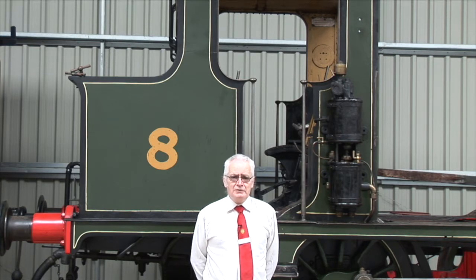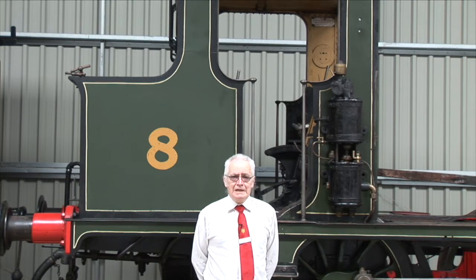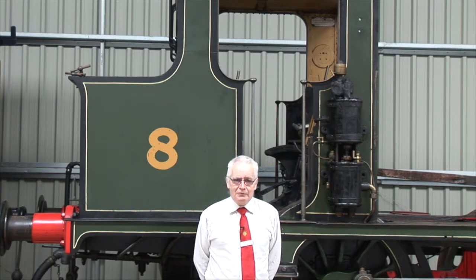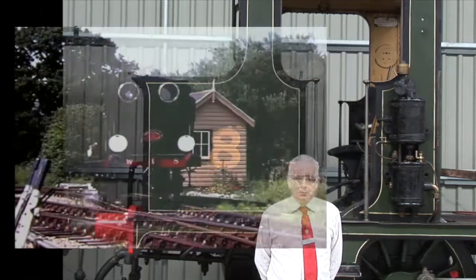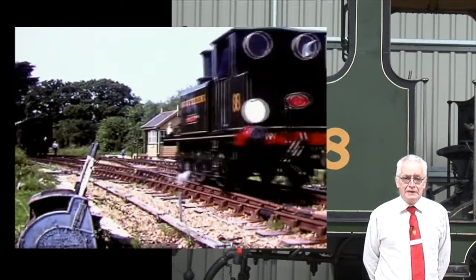It was taken out of service in 1963, and unusually it was then used as a pub sign. Brickwoods used her at the Hayling Billy public house, and for 10 years she was there at the front of the pub advertising that pub for the brewery. She was acquired by the Isle of Wight Steam Railway in 1973.